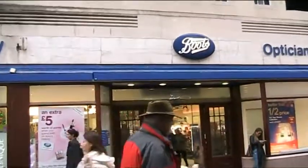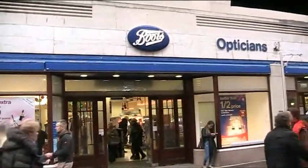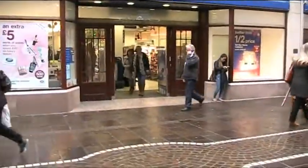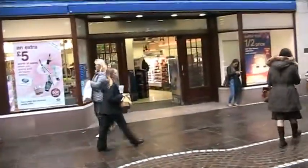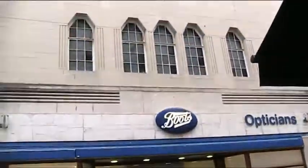Well, here, look, this is Boots. A shop with a very old Jersey ancestry to it. Level entrance here, but mixed entrances. Somewhere there are steps. You enter the building on several different levels, so they can't overcome that. I presume it's a listed building.